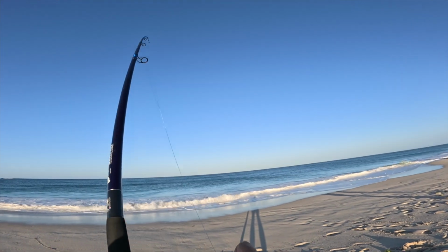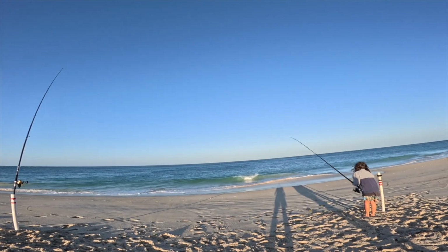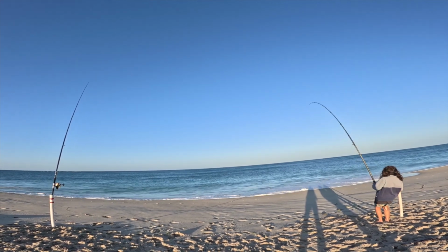So what you want to do is just reel up, pull up like that, and then on the way down, reel. That's it, work those muscles. Because next time, there'll be a big snapper on the end of that.